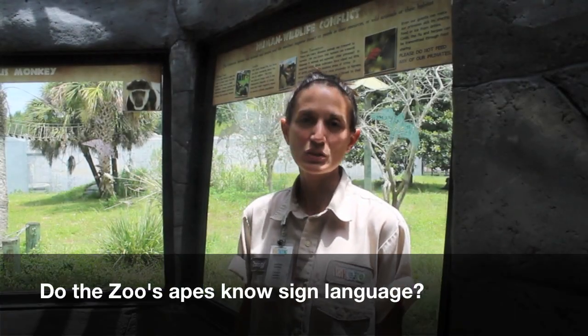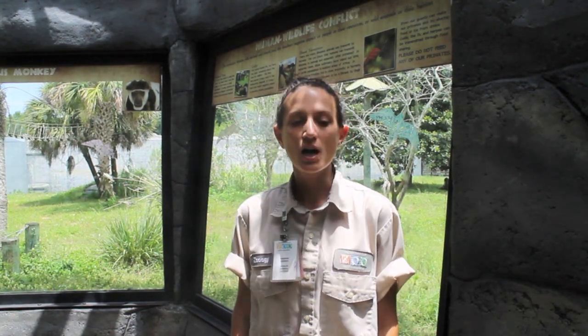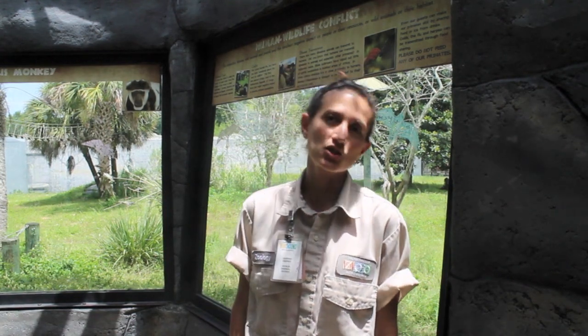None of the apes at the zoo know sign language. What we do with them, we train them through operant conditioning, and it's just positive reinforcement-based training. So we ask them for behavior, and we give them a verbal cue and a hand signal. So a lot of times when people see us training, they might think that it's sign language, but it's different.